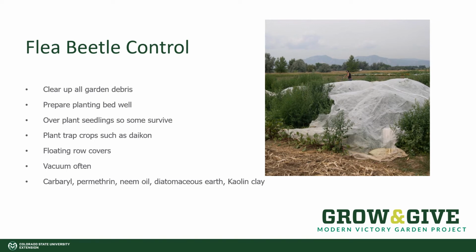You could use a floating row cover. A floating row cover to protect your plants before they come into blossom is fantastic. It's a lightweight fabric designed to keep insects out. And if you know that you had no bug problems in that area of the garden last year, and you put your crops that you want to protect into it this year, put a floating row cover over it to make sure you keep those bugs out.